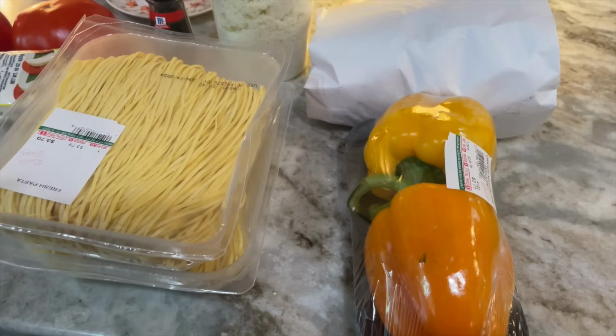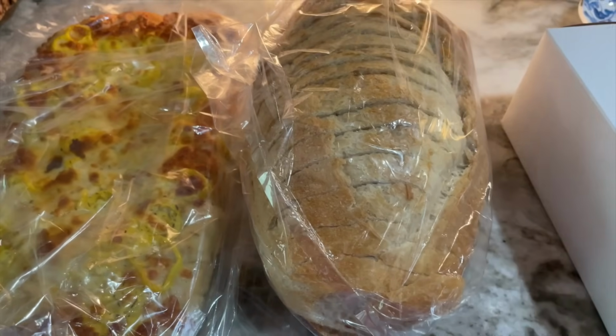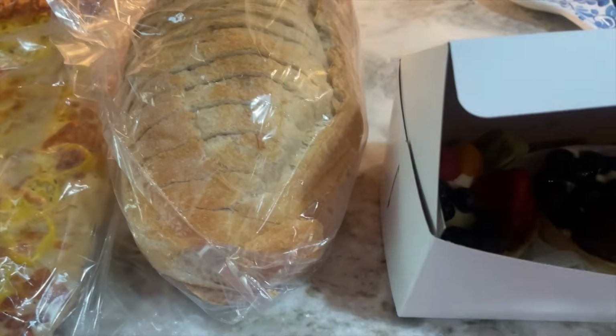And then for dessert, oh yes, I forgot. We're also going to cut this up. This is a banana pepper kind of flatbread. We're going to cut this up too. I got some yummy Italian bread from our local bakery. And then for dessert, we're going to share these.